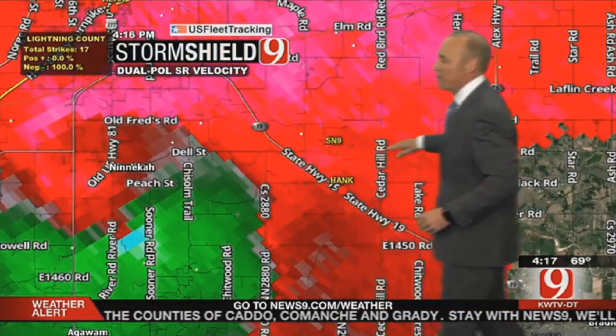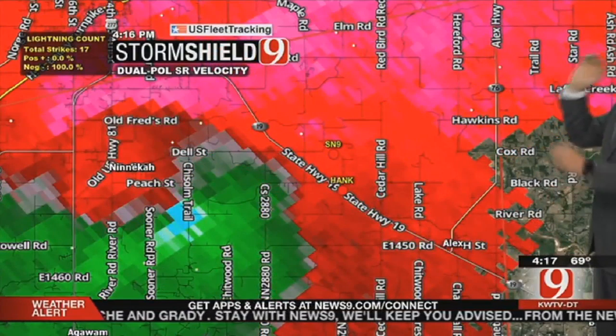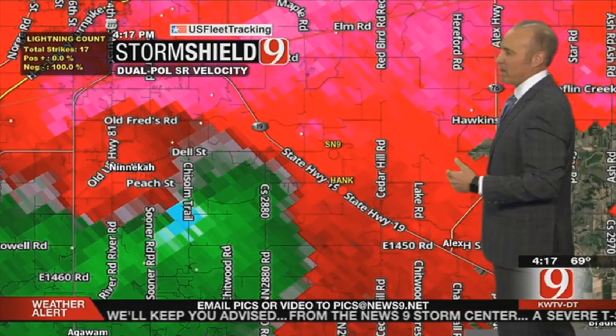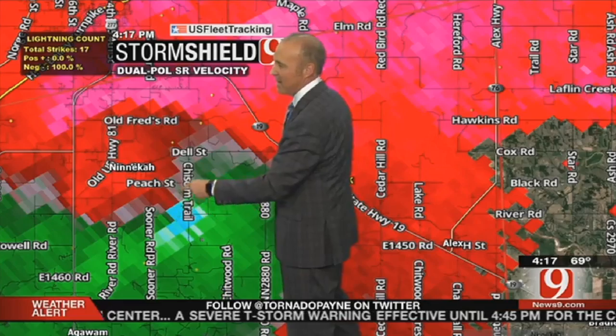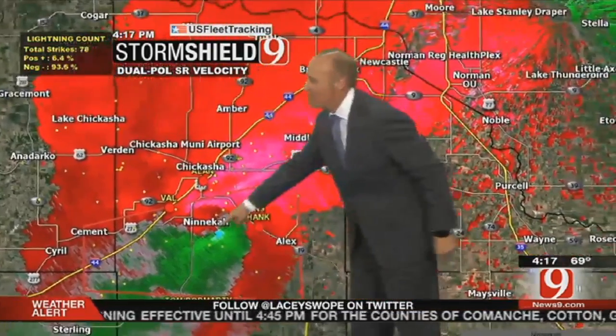All right, so now it's moving more easterly. Let's do a storm track. Let's see what we're doing here. I'll tell you what, Lacey, let's back out of Storm Shield 9. Okay. I was just going to tell you, David, right now the circulation would be over about Chisholm Trail near Peach Street for folks in Ninnekah that know that area. Okay, there it is. Southeast side of town. Peach Street. There you go. There's the tornado.